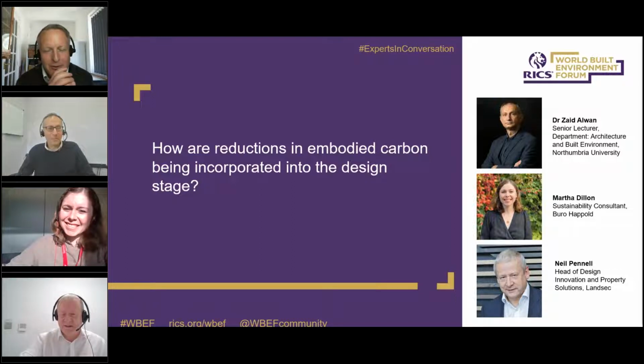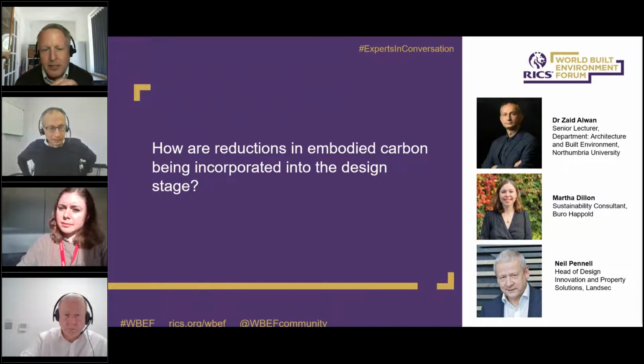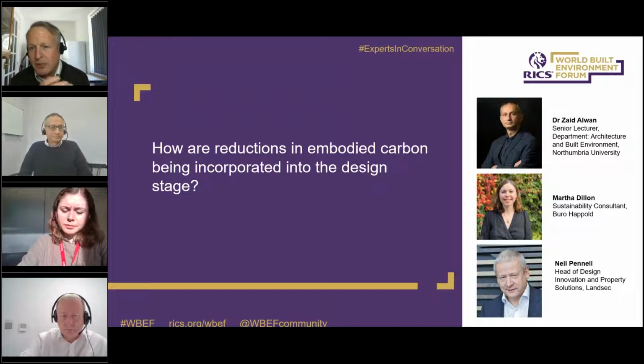Neil, before we move on, if I can just ask you a question around the trade-offs. So there are alternates in terms of lower embodied carbon materials. How do you trade those things off if they cost more money? How are you confident that perhaps those lower embodied carbon materials will last as long? Are they as durable as other options? How do you sort of consider all of that during the design process?